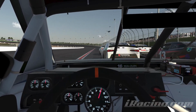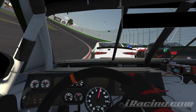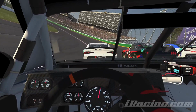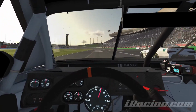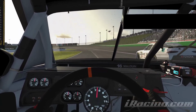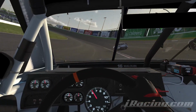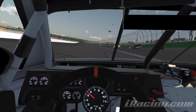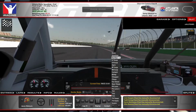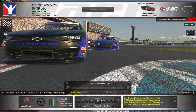Come to the checkered flag right here. One last look at that from behind. Coming to the white flag here, so this will be the final lap from behind. Looking out my rear view.